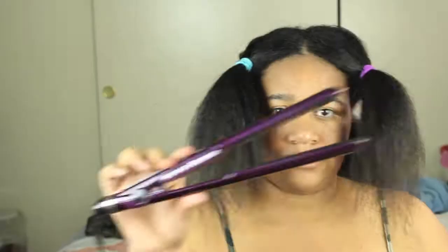Now we're about to get into straightening. So I use the Conair Infinity Pro Straightener. And obviously my stupid self did not plug in the straightener before I got this started. So here I am just plugging it in and just waiting for it to heat up because I wasn't prepared. I'm just never prepared for anything, for life, for anything.